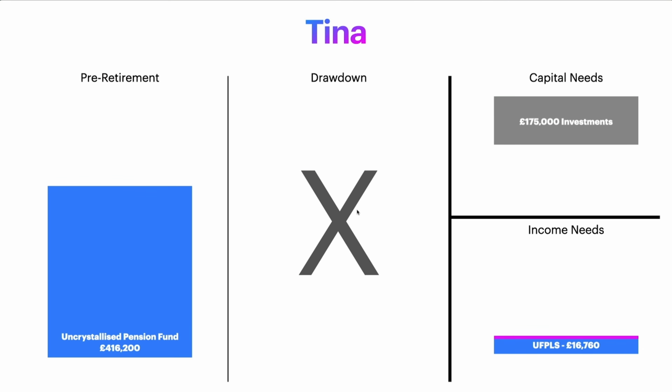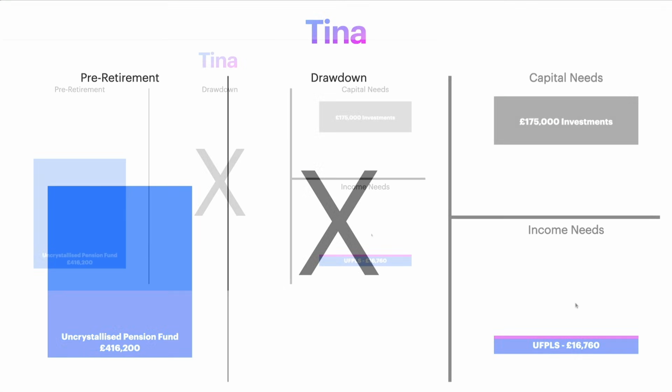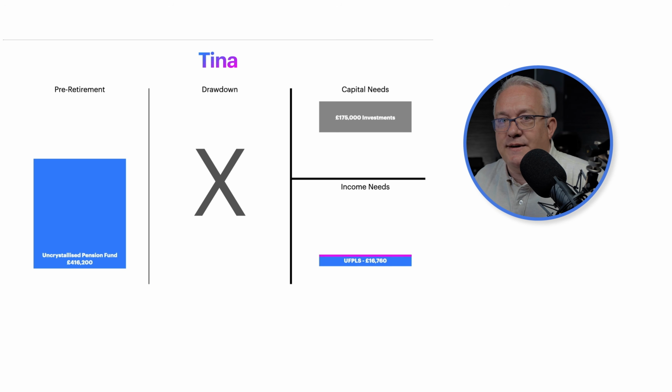Importantly, at no point has any money gone anywhere near a drawdown account, so she hasn't had to even open a drawdown account. The money goes straight from her uncrystallized pot into her bank account so it can be spent. And really, there's nothing to choose from either of these options. They end up taking the same amount of money from the pension over the 6 years.